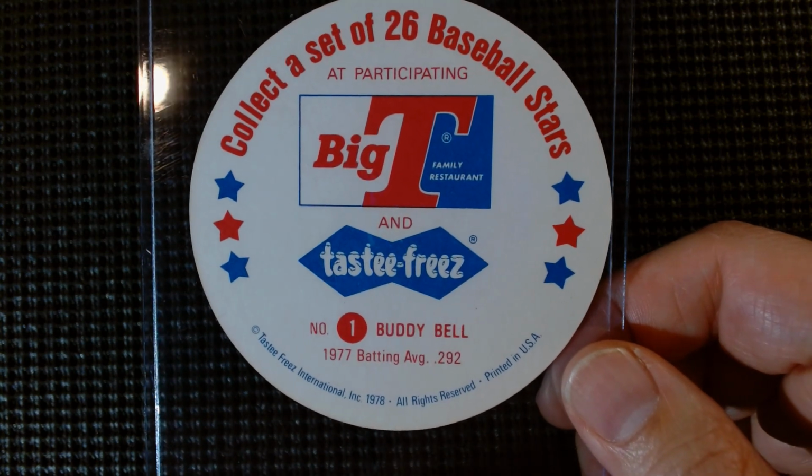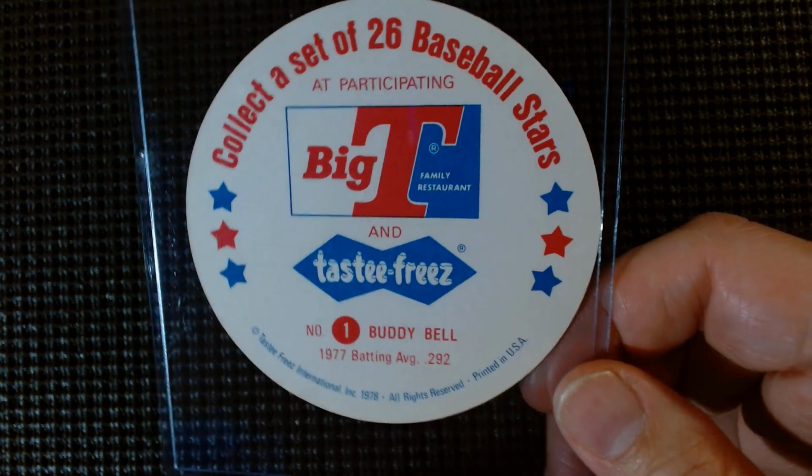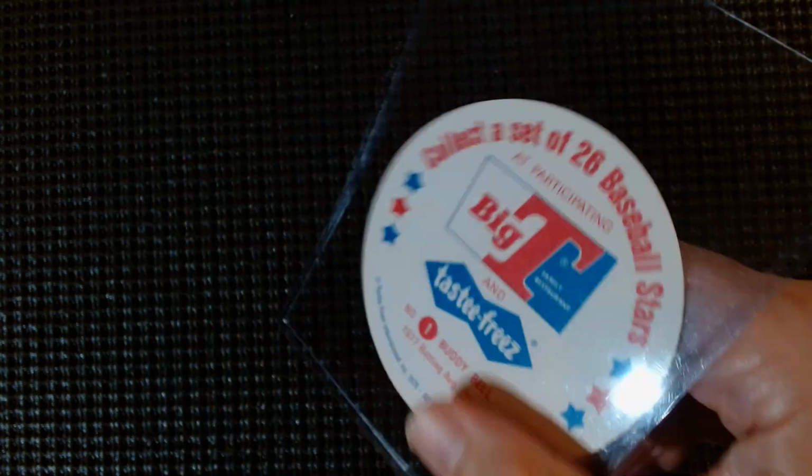So Tastee-Freez International, all rights reserved, all that. So I wonder if they were all printed in Milwaukee or Wisconsin, whatever it said, because they did these discs a number of years. I mean into the 80s, which I'll show you an example. They did these into the early 80s, but they did change the size because these cards are pretty big. If you've never seen it compared to a regular size card.